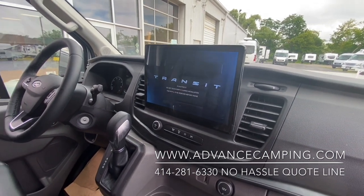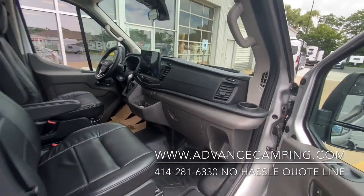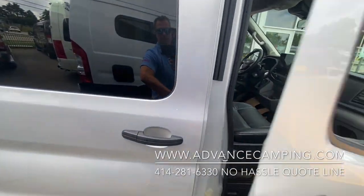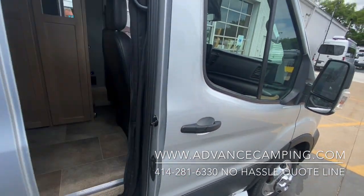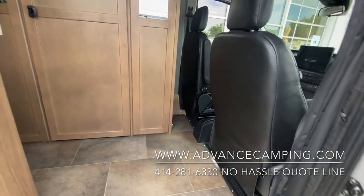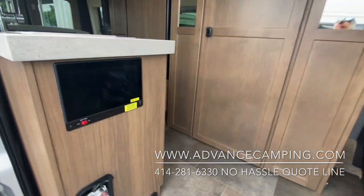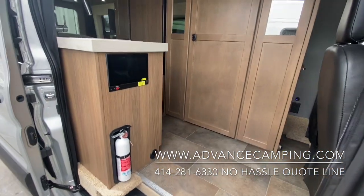You'll also have navigation, Apple CarPlay, all the things you'd really want in a modern vehicle. And then of course you're going to have safety features like blind spot assist and some collision prevention warnings. And we're going to step in and look at more of the coach side now.